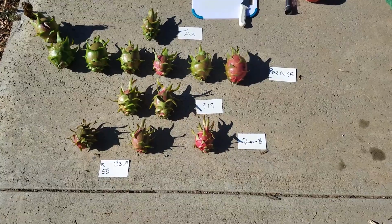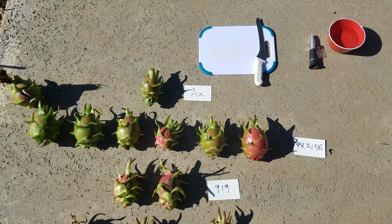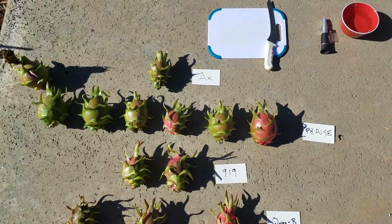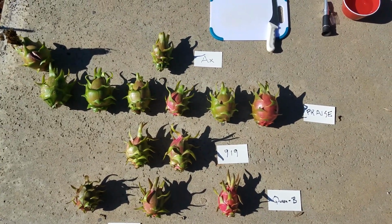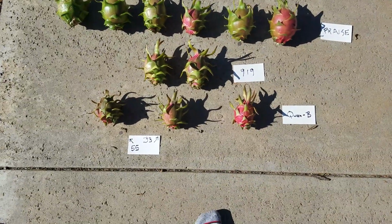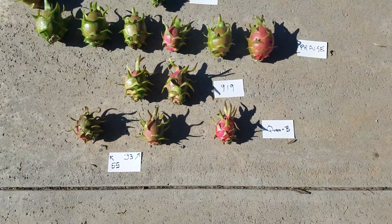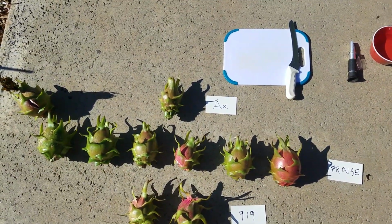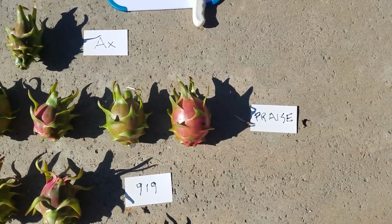All right, so what I'm going to try to do here is be a little bit informative and hopefully helpful. Let's see, which fruit? So you saw the Valley Center fruit and the 919 and the Praise. That was collected from Valley Center. Let's see what we got: 5533 and Queen Bee from Rancho Luna. And then I saw an axe in Rainbow yesterday.